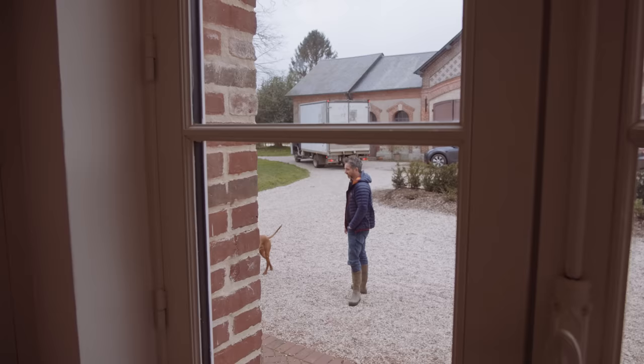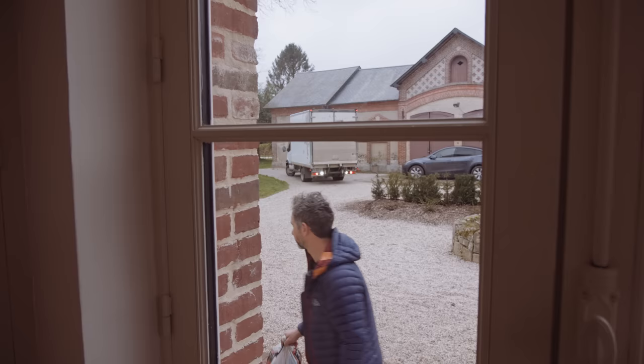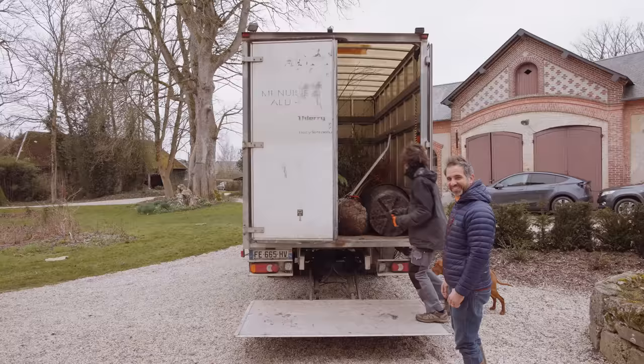Another lorry has just arrived and Philip sneaked out. And I have a sneaking suspicion that he's been at it again. There might be some more plants in here. Philip, what have you bought?